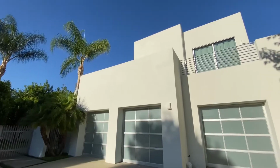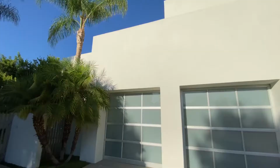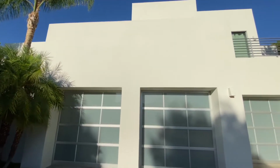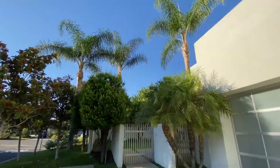So starting off from the exterior of this property, we're going to see a painted stucco finish featured all around this home. And then we're going to notice an opaque tempered glass material featured on all 3 of those garage doors. Each one of those garage doors leads into the massive 3-car garage space featured at this home.